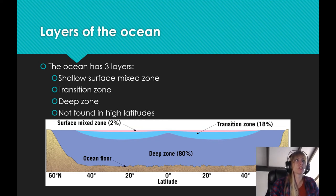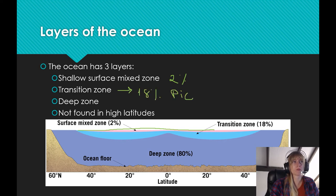So your surface zone is up here. It's this pink. And that's going to be your 2% of the ocean. This is where we swim. Okay. Your transition zone is 18%, and this is the pycnocline or thermocline.